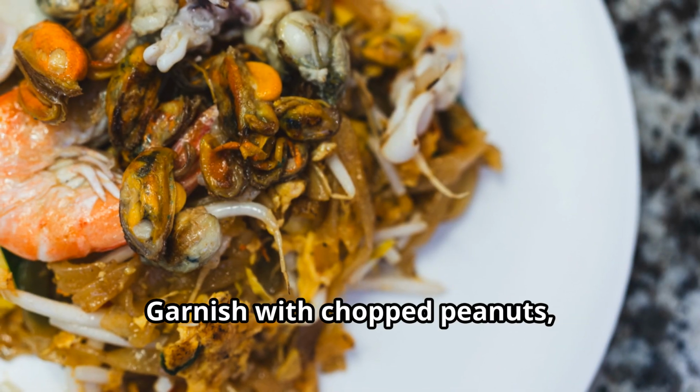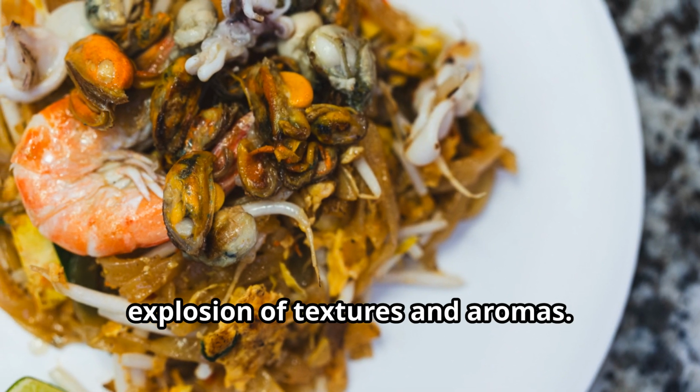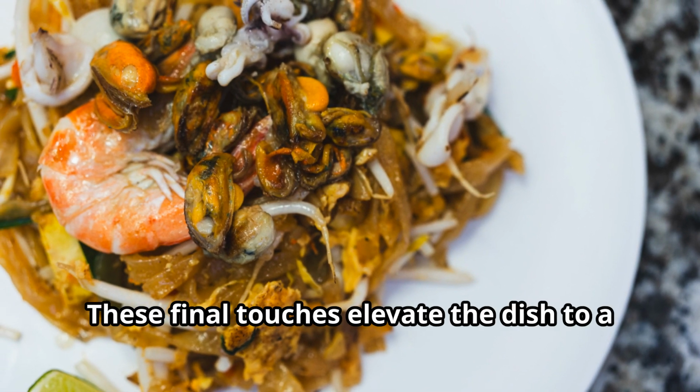Garnish with chopped peanuts, fresh cilantro, and a squeeze of lime juice for an explosion of textures and aromas. These final touches elevate the dish to a whole new level.